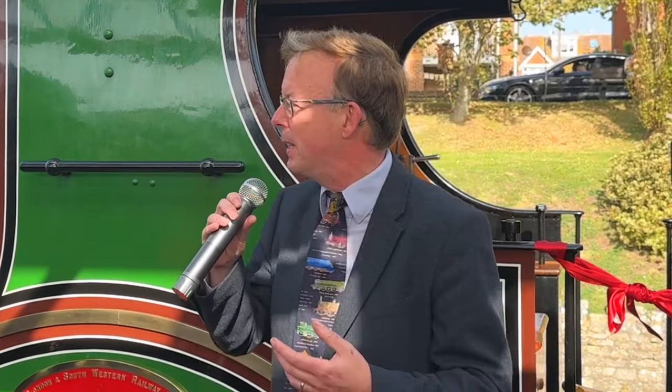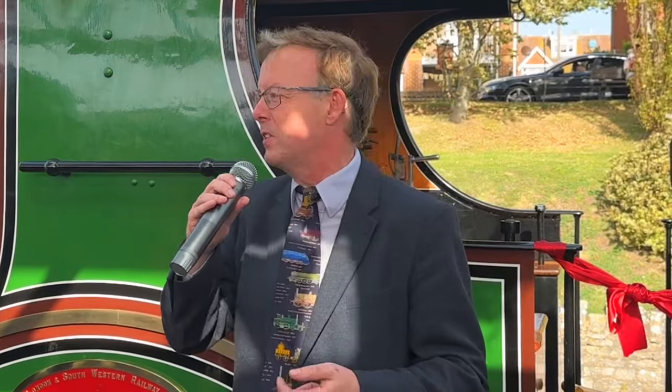Preservation is built on, wouldn't it be nicest? Wouldn't it be nice if? Wouldn't it be a great idea if? And the T3, I have to say, began as a wouldn't it be nice. Now, in the crowd today is a very dear family friend of ours, a gentleman called Ian Cohn, who is a volunteer at this railway. And Ian has known our family for many years.